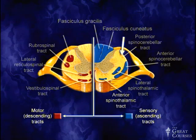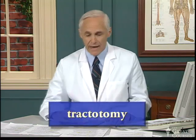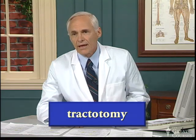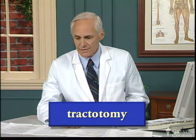Now, they also block touch and proprioception, and that limb, for example, that may have been blocked is now completely numb. But it can function because the motor tracts have not been cut. Remember, the motor tracts may be somewhere else. And so this was called tractotomy and used to help patients who had intractable problems but not necessarily fatal disease.